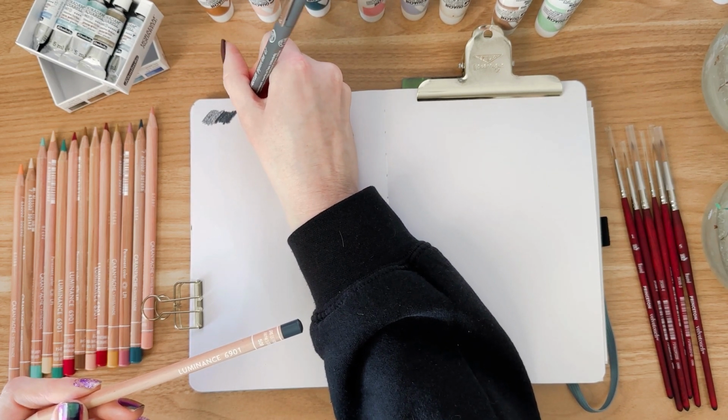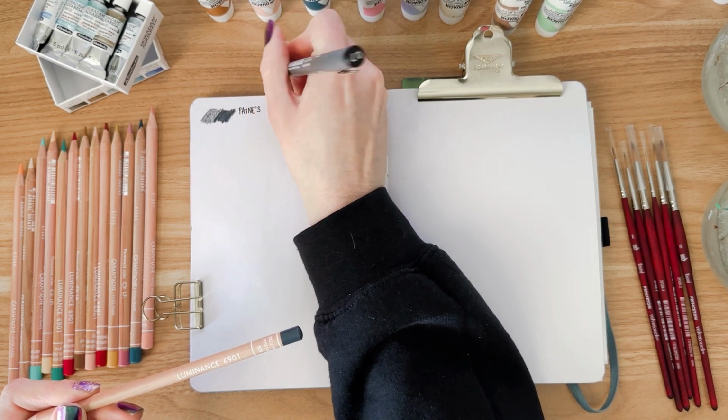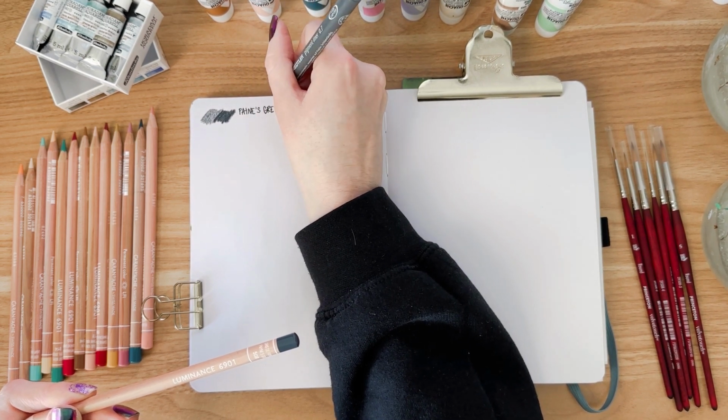Blending is beautiful. Everything about them is chef's kiss. I've tried a bunch of different other pencil brands, and while I enjoy most of them, I think these have got to be my absolute favorite as far as colored pencils go.